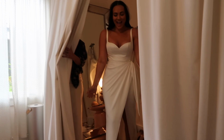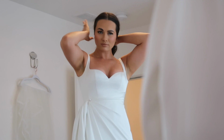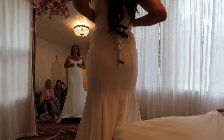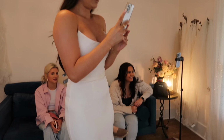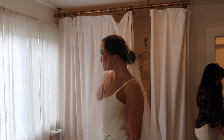Wait, that's stunning. I don't know how more beautiful she could be. Ooh. Yeah. I like that top. I know, I really like the top. Oh wow. Isn't it so beautiful? I actually really love it. It looks really good with the bun.